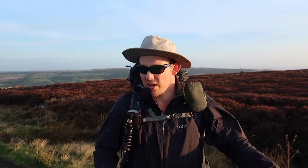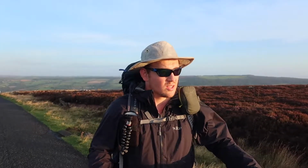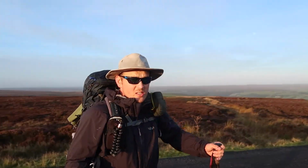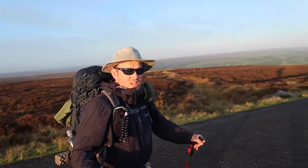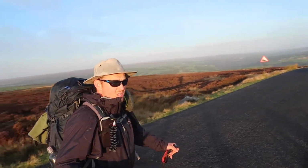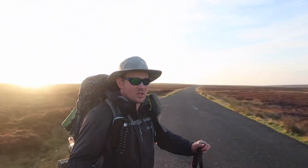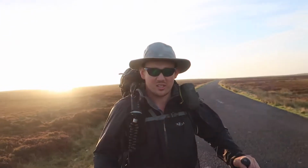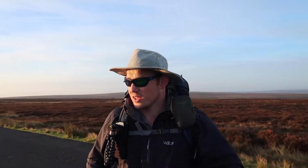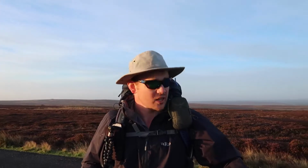Made it to the top of the last big climb of the coast to coast, and I didn't stop either. Did it in one. Very happy with that. We're now on top of Sleightholme Moor. A lovely view down to the valley of Grosmont down there, and then the sun is just coming out over there. Amazing morning.